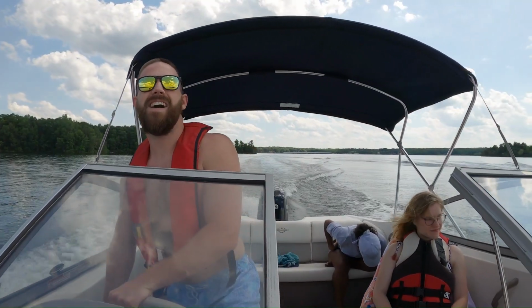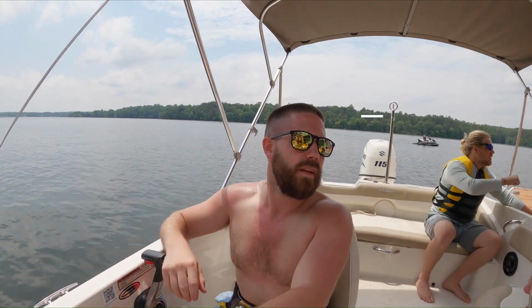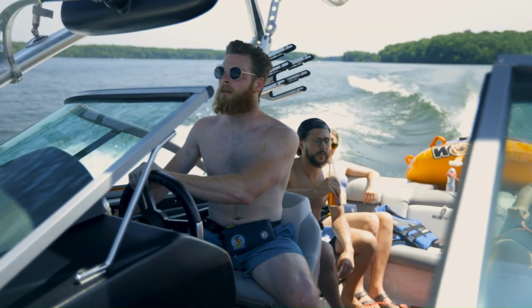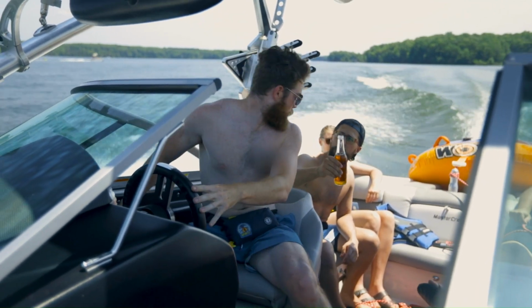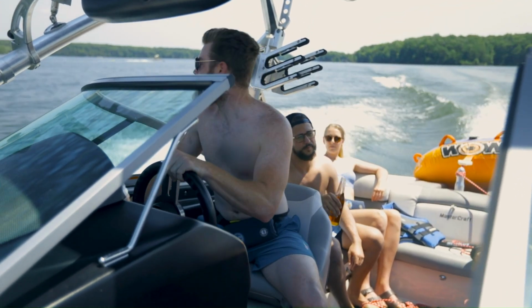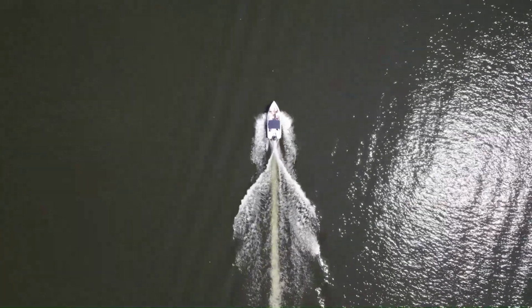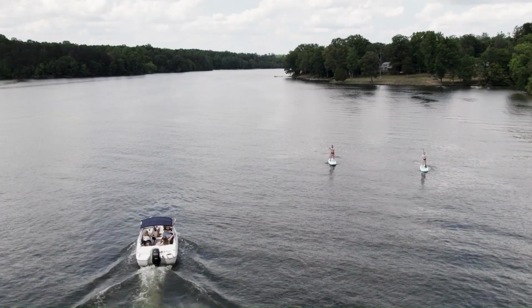One of the most common and fatal negligent behaviors is operating a boat under the influence of alcohol or drugs. Alcohol use is the leading known contribution factor in fatal boating accidents. Boating and drinking don't mix. Be a smart and responsible boater.